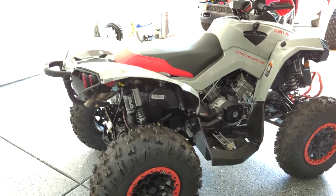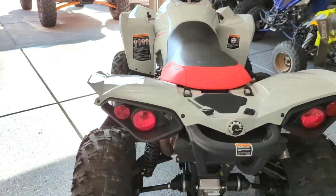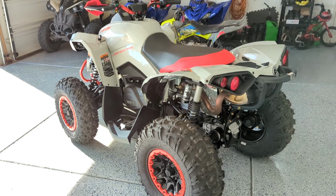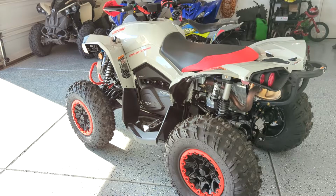What persuaded me to get this machine over the Scrambler, I'll make this part short. I want to make the video more about the Renegade. But the Scrambler was an unknown to me. I'd never had one. I'd never driven one. Never sat on one.